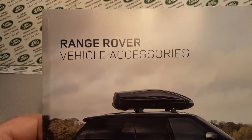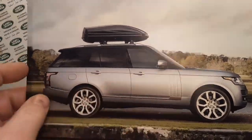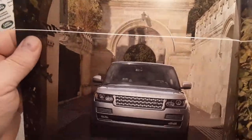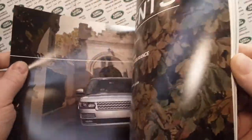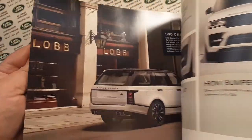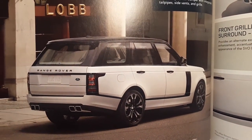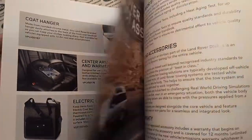Okay, here are the Range Rover vehicle accessories you can get. Oh, I just love the gills on a Range Rover. Just love it. Oh yeah, here we go. Check that out. They just do such a great job with photography in these books. I mean, it's just great. Look at that. Oh, if your heart isn't pitter-pattering yet, I don't know what's going to do it.